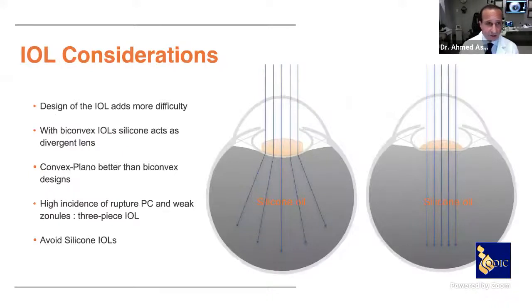Another challenge is the IOL consideration, because of the design of the IOL and the refractive index of the silicone oil, if it is planned to stay for a longer time inside the posterior segment of the eye. With a biconvex lens, the anterior surface of the silicone oil will act as a meniscus lens, and this will cause divergence of the light rays inside the eye in the posterior segment, and this will again add to the difficulty in the measurement of the correct power of the IOL. The best choice is the convex-plano IOL, if it is available in the market or in the area you are working in.